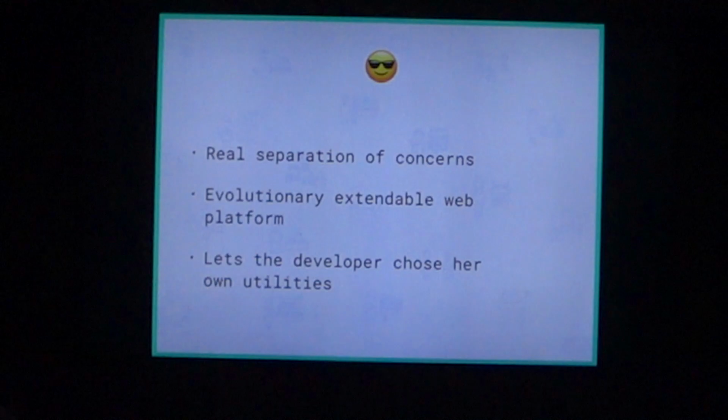Why do we do this? Because this is real separation of concerns. We can replace the CMS at any time. We can replace the shop engine at any time, and we can replace the website at any time. So this is kind of evolutionary. I can even add more web applications in the future, or add new clients like a mobile app or TV or watch application for your business, and it lets the developer choose their own utilities.